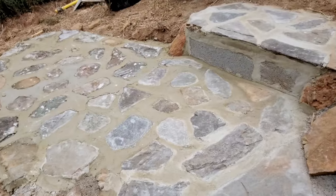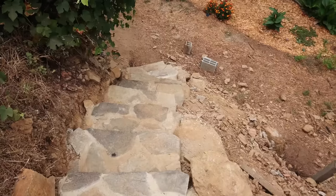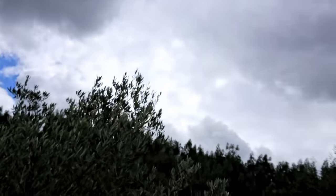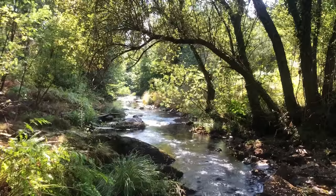At this platform. Now I need to wash all the materials. I can just wait until everything's dry and then I can paint. I hope it won't rain because these clouds look like actual rain clouds. Amazing.